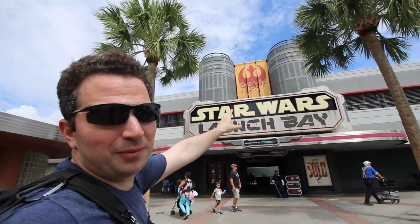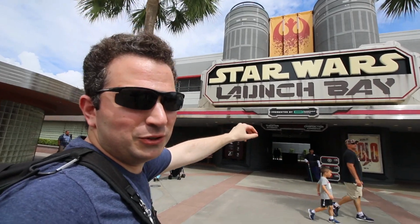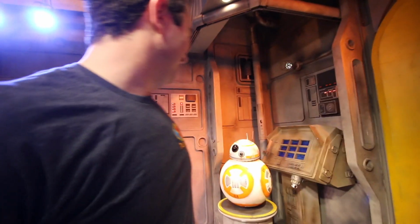I don't remember that banner up there from before. I think that might be new. Take a look at these socks today. Perfect for Toy Story Land. Sent to me by very kind friends. Thank you again. Good to see you.